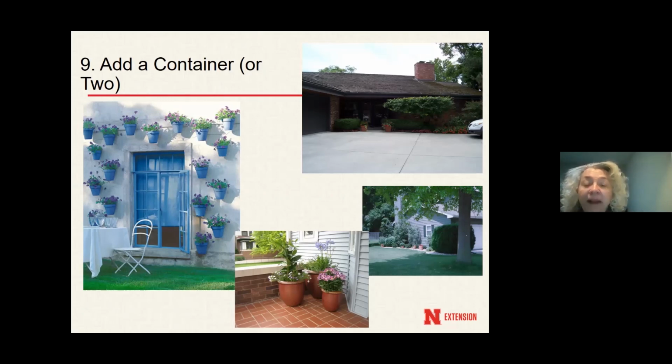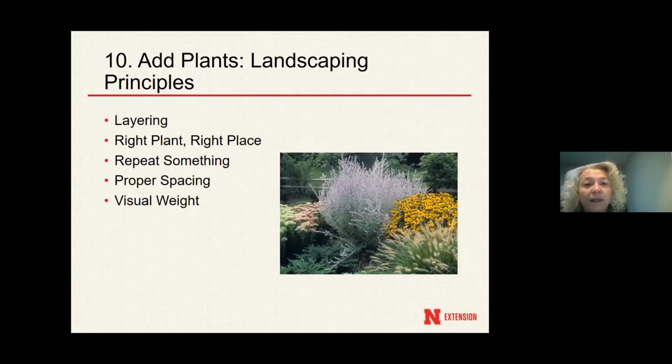And then the final component is adding plants to this landscape. After all, we're talking about landscape design and how it affects curb appeal. And there's landscape design principles that are going to have a lot of impact on this space. And all of these things that I have listed here are things you've probably done before in the past yourself. Maybe not knowing why you did them, but you've done them. And so let's go through these and talk about what they mean in a landscape, okay?